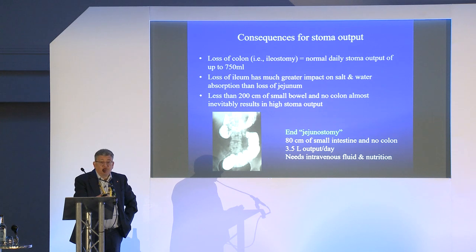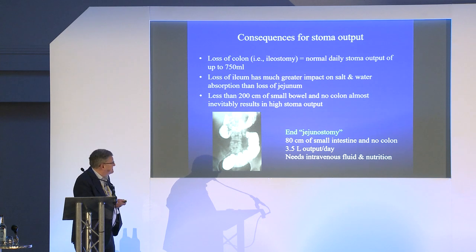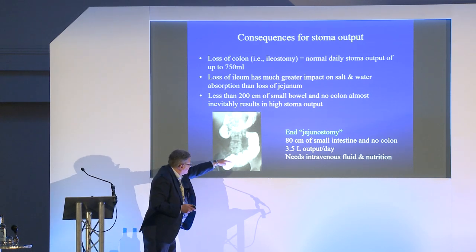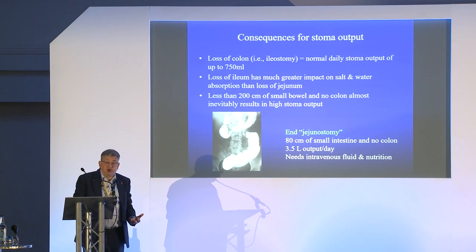And the loss of your small bowel, the lower small bowel, will have a much greater impact on salt and water absorption than the loss of your jejunum. If you have less than about 200 centimetres of small bowel, like some of my patients do, like this man here, who's actually only got, this is the totality of his bowel. It's 80 centimetres of jejunum. He has no colon. He's lost the rest of his small bowel.